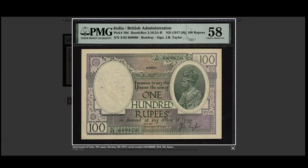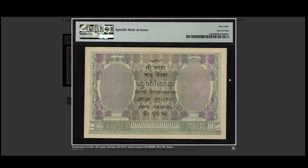British India Pick 10D, 100 rupees. This one is in particularly good shape. I mean, of course, you can see there's a pinhole here, which of course takes a lot of value. There's some staining here on the sides. Yeah, well, I have to admit I'm not really the most well versed in Indian banknotes, but I think it's also important that it was made in Bombay, so nowadays Mumbai.